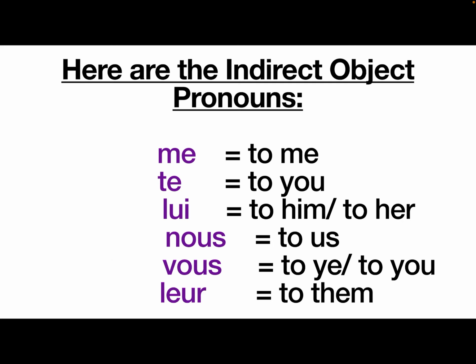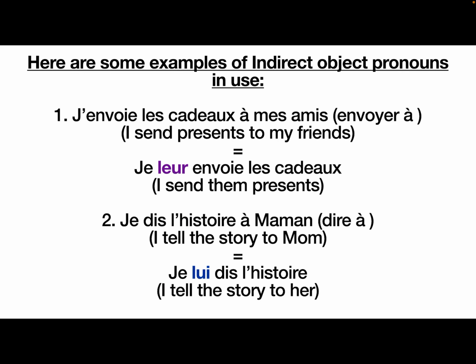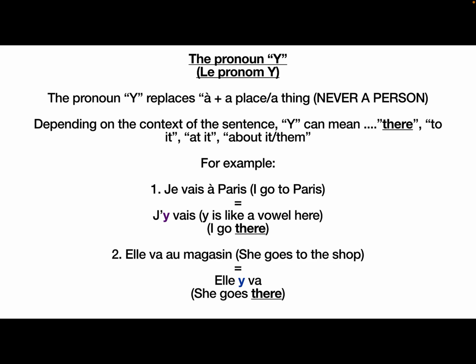Now, you just learnt about indirect object pronouns, that's when you replace à plus a person. So only use indirect object pronouns if you're replacing à plus a person. Y never replaces à plus a person. Y replaces à plus a place or a thing. Now, this is a handy pronoun actually if you wanted to get a pronoun into your written work.